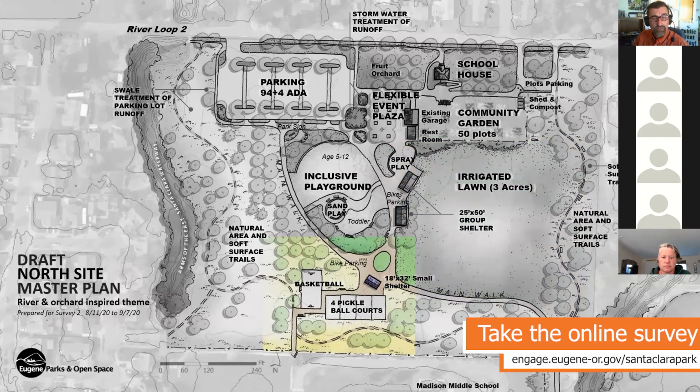The courts area includes a full court basketball court and up to 4 pickleball courts. A small shelter for smaller friends and family gatherings is located right close to those. And these features are also situated very close to the Madison Middle School, where we're also proposing a small gate and paved connection here to the 4J sidewalk.